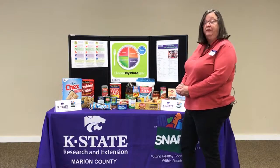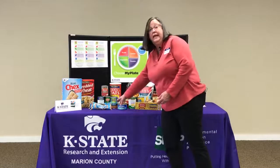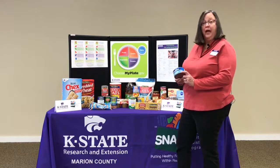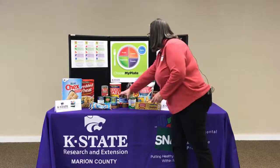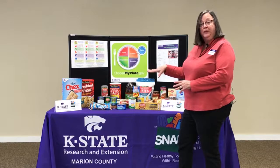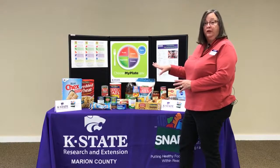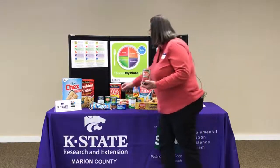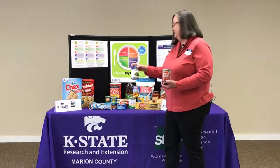When we come to the protein, that's another area that we need to make sure we read our labels. You can buy canned fish, such as tuna, salmon, mackerel, sardines, but you want to make sure that they are packed in water and not oil, again, to cut down on our saturated fats. Also, on our vegetables, I talked to you about how the beans could be in the protein and in the vegetable group. You can also buy vegetables that are low sodium, or they may say no salt, which this one does, or they may say low sodium. So again, you want to read your labels.